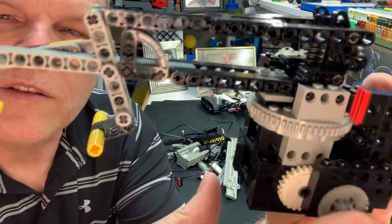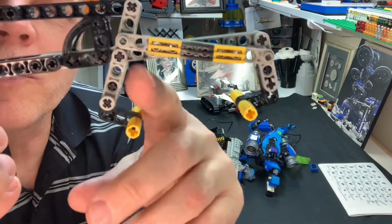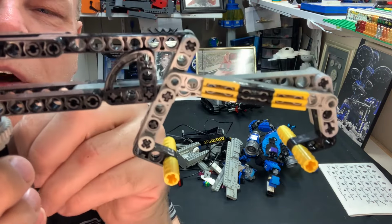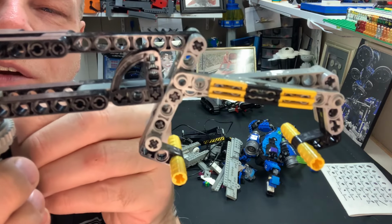And then the stupid thing is that I got this little piece here to go from this top to this bottom. So as this arm's going out, that one's also going out. So there you go. How to do all this with one single solitary gear and no motor.